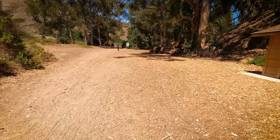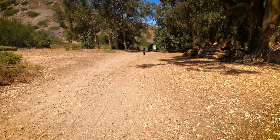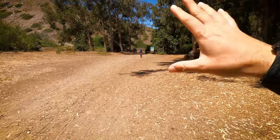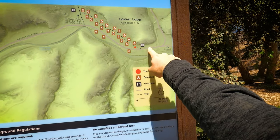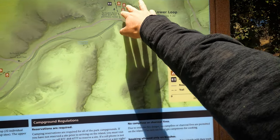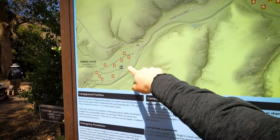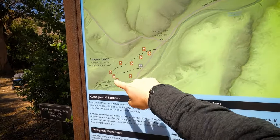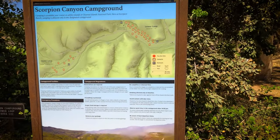Scorpion Canyon is nice because most people are heading up Cavern Loop first. So if you want to get away from the people, head up this area a little bit. Here you can see Scorpion Canyon. We were walking along here. We're right here and you can see there's 22 campsites up here on the right. Or you can continue on up to the upper site loop here, which is pretty nice. So we'll continue on, just kind of look through the campground and just take a look.